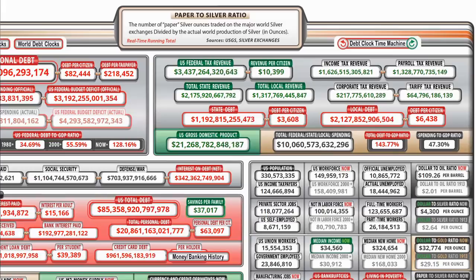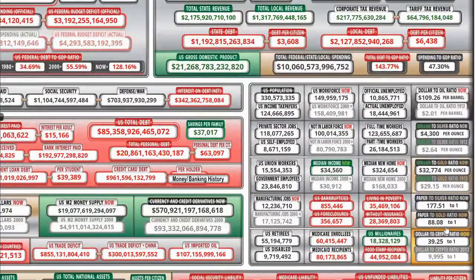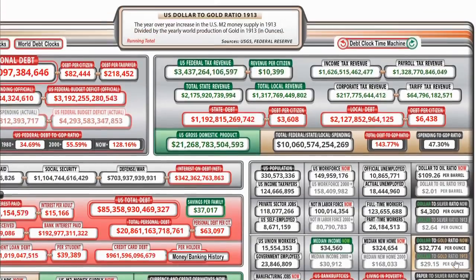But how is it tested? Well, some people say that people are demanding more physical these days, and there's been a scare about getting the physical to be able to meet the demands of those requiring it, especially for gold. But look at that. There's 88.08 paper gold contracts to 1 ounce of gold out there.